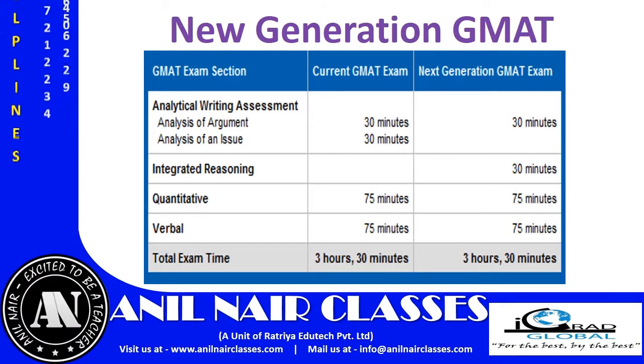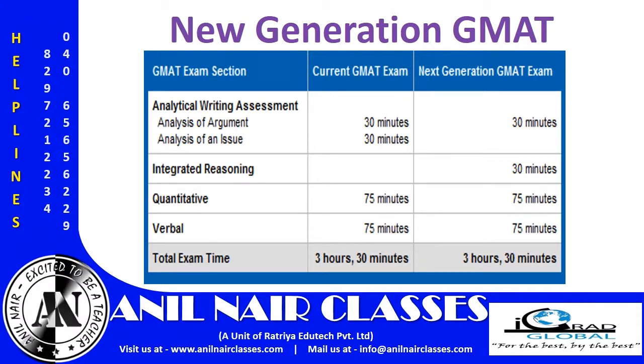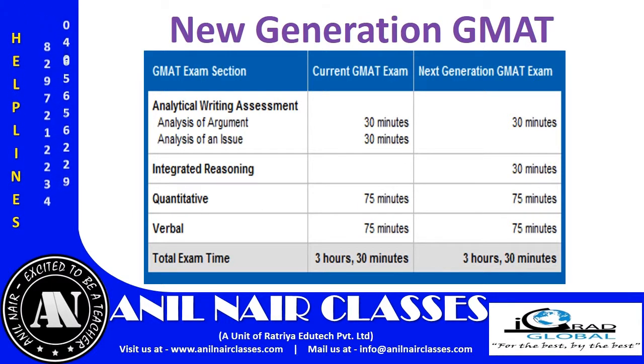There is a new section which includes data analysis kind of questions, and this is called the integrated reasoning section, on a scale of 0 to 8, and it is for 30 minutes. The quant and the verbal sections, as described earlier, would remain the same. Each would comprise 37 questions and 41 questions respectively, and would be for a duration of 75 minutes. The total time taken for the test would be 3 hours 30 minutes.